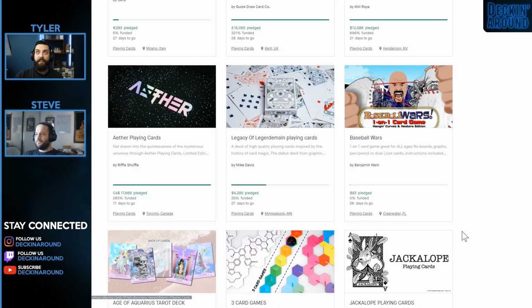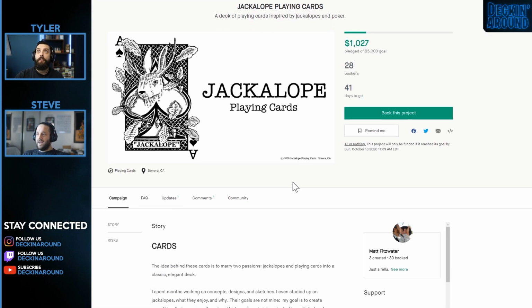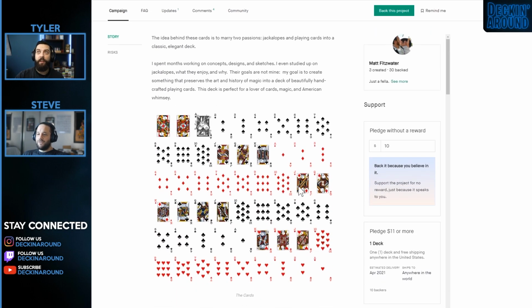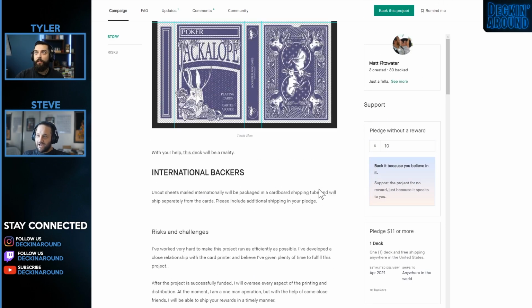Good luck, Mike. Next up, we have the Jackalope playing cards. Dude, this deck is so cool. I do like the artwork on this. Yeah, the deck is really cool. It's just missing a lot of information.